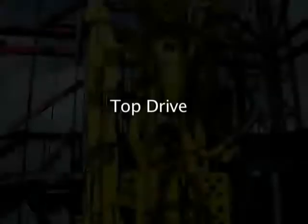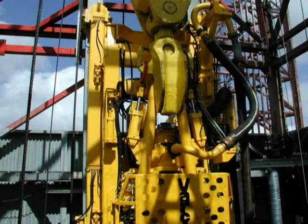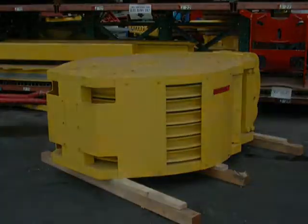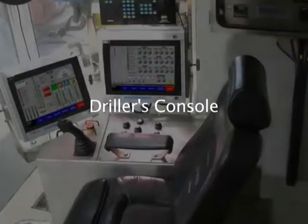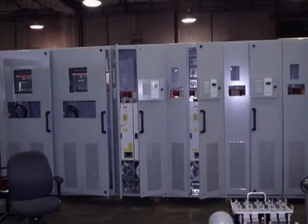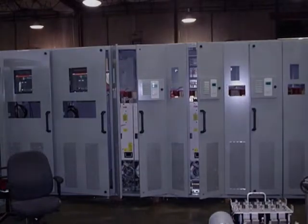Top drive. The latest top drive, the TDS-8, is hung off the travelling block and provides the main rotary motion to the drill string. Driller's Console. Equipped with the latest touchscreen PLC-driven controls, one can monitor the entire drilling operation from the Driller's Console.